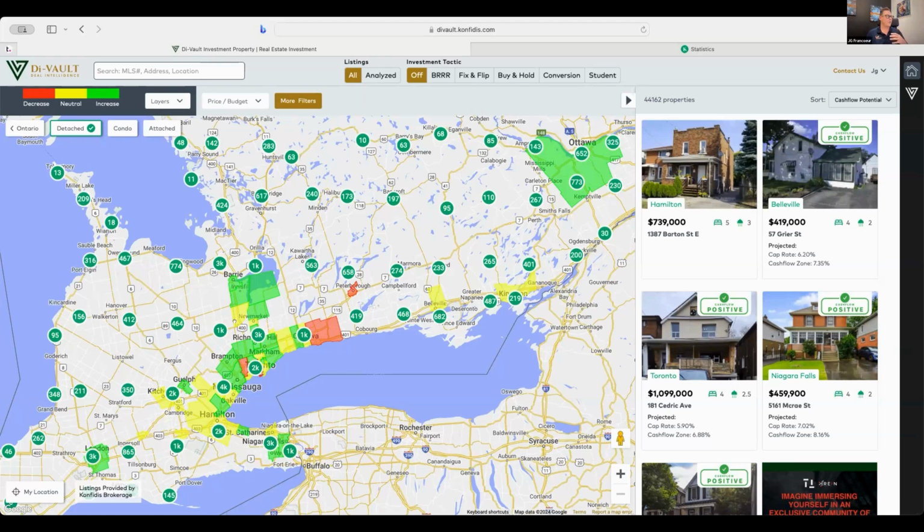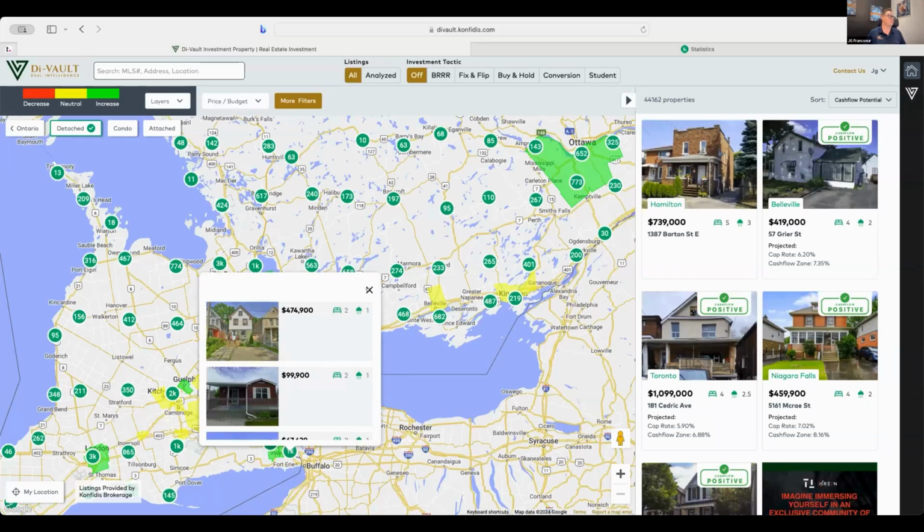Toronto and that kind of inner core of the GTA is a lot of rents increasing or neutral. Like Markham has been increasing, Richmond Hill's been increasing, Newmarket's been increasing, Barrie's been increasing. So there's quite a bit of increasing rents depending on which market you're in. Oakville, as you can see, has been increasing. Hamilton and Burlington has been essentially neutral and they've been stable. Same with Kitchener-Waterloo. London increasing. As you get closer and closer to Niagara, rents have been increasing.